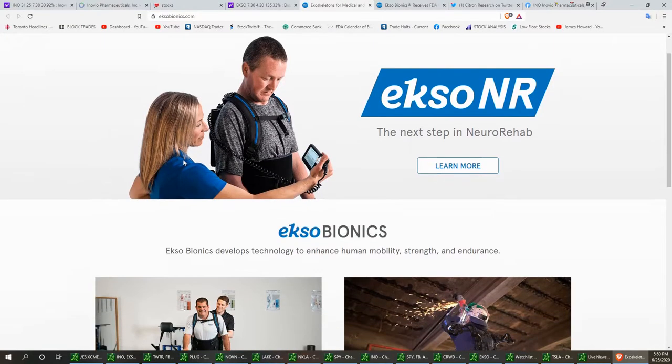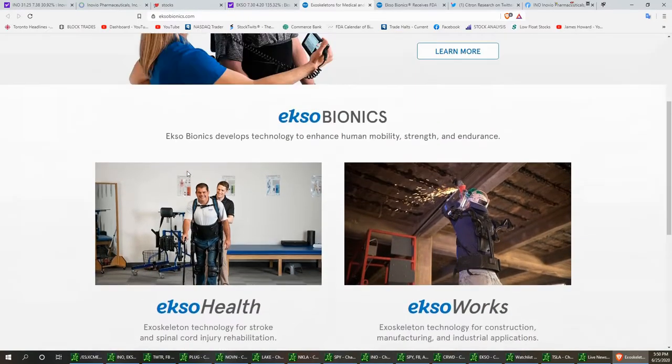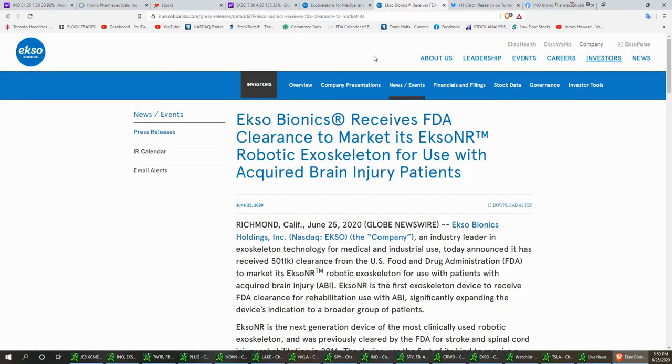EKSO NR, Neural Rehab, and they got some real good news today. FDA approval. So let's go ahead and see if we can find that here. EKSO Bionics receives FDA clearance to market its EKSO NR robotic exoskeleton for use with acquired brain injury patients. So that's a pretty big deal. It'll allow them to move around a little bit.